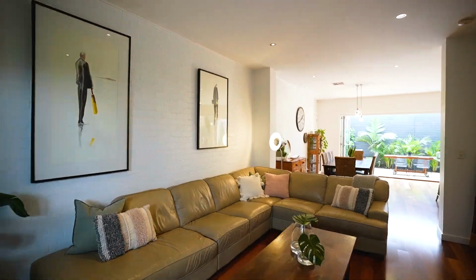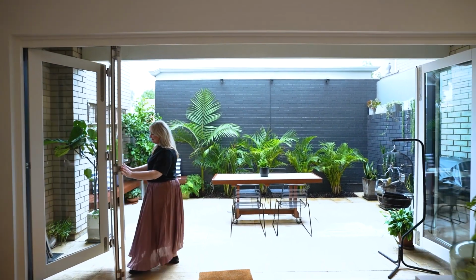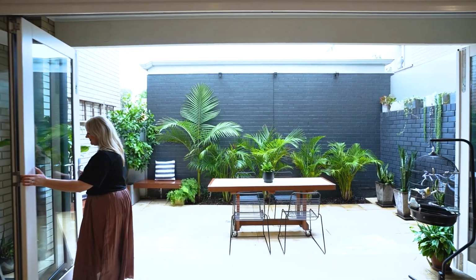Downstairs, the generous open plan living area spills out to the rear courtyard where you'll effortlessly entertain family and friends year round.